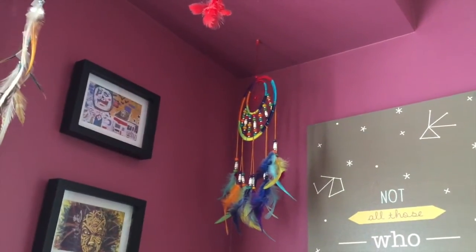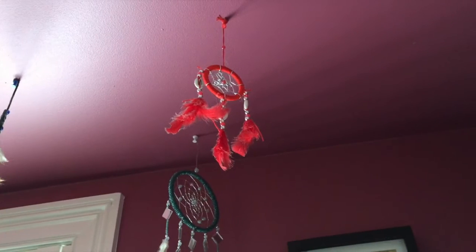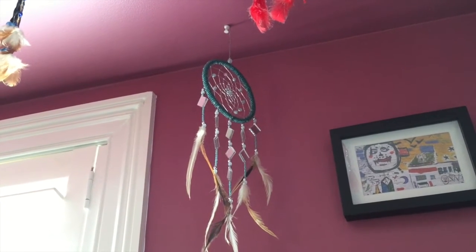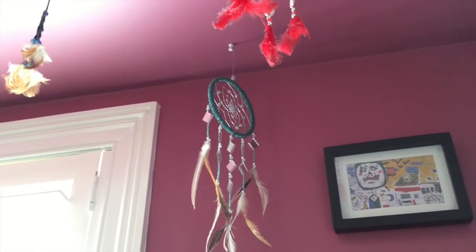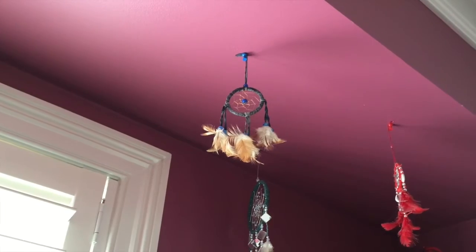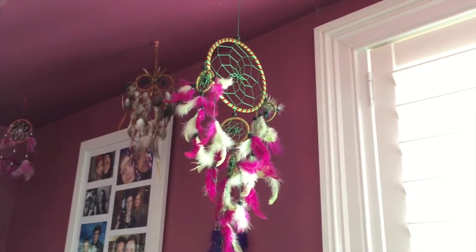I have a whole bunch of other dream catchers, so I'm gonna try to remember where I got them. Blake got me that rainbow dream catcher for my 18th birthday because I really wanted it, so I kept hinting to him. This red one I got from my friend Emma ages ago. That was my first dream catcher ever that I got when I was really young. That is what started the whole obsession with dream catchers. This one up here I got in a market near my house. This one up here I don't think I got from anyone. I apologize if I obviously did get it from you.